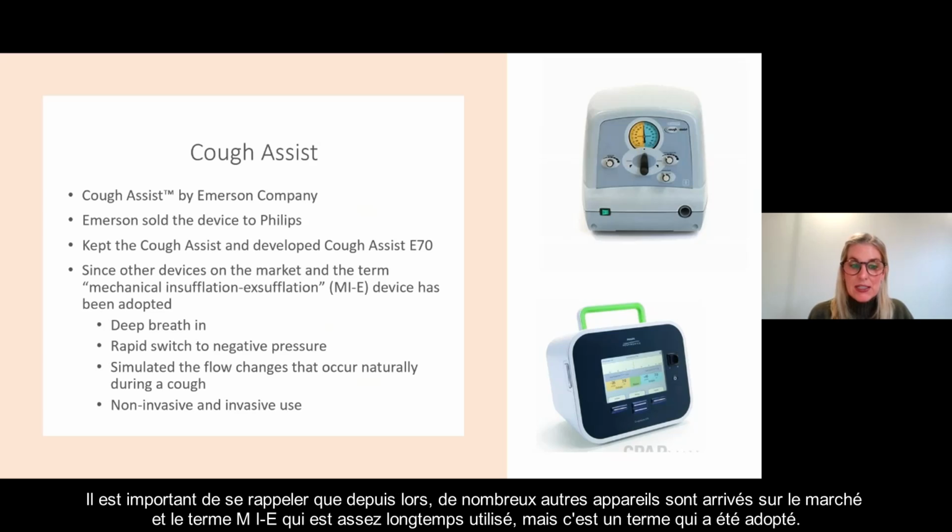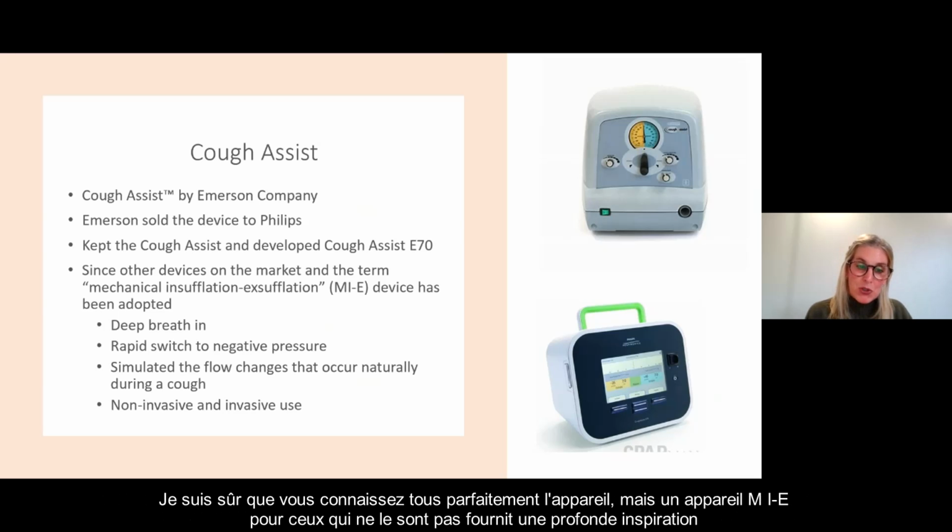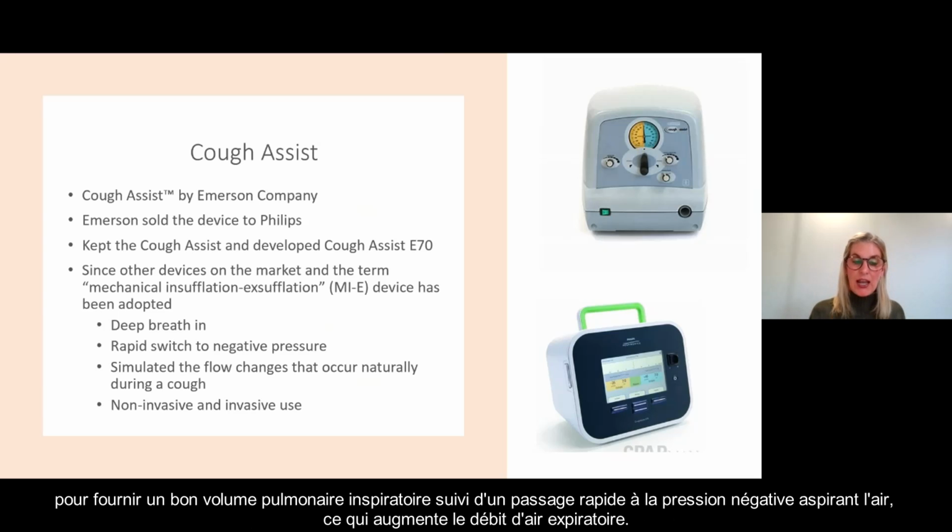It's important to remember since then, multiple other devices have come onto the market, and the term mechanical insufflation-exsufflation, which is pretty long-winded, is the term that has been adopted. All of you, I'm sure, are totally familiar with the device, but a mechanical insufflation-exsufflation device, for those that aren't, provides a deep breath in to provide a good inspiratory lung volume, followed by a rapid switch to negative pressure, sucking the air out, which increases the expiratory airflow.